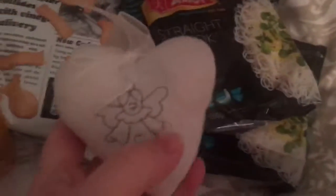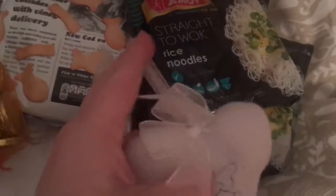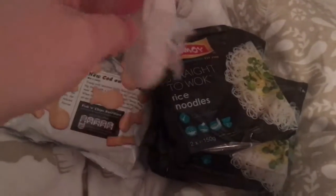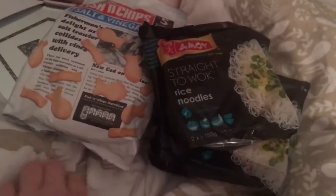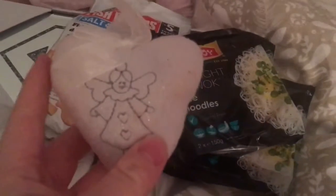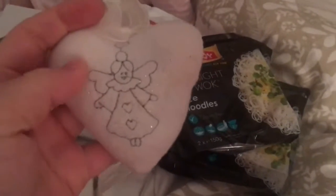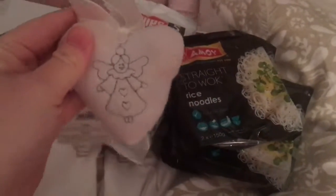And another thing is this Christmas tree decoration, which Colin's mum got in memory of the two babies that we lost. I thought it was for a baby. It's in memory of the two babies we lost. It's a little angel. So I thought that was really sweet. There you go. Ooh, this is better lighting, isn't it?